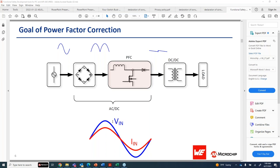Also, as you can imagine, a load with very poor power factor will draw more current than a load with high power factor for the same amount of useful power transferred. This is really not so good from an electrical grid standpoint, and you have very poor efficiency and a lot of wasted energy. So adding PFC helps to reduce mains pollution and power wastage, and keeps the current and voltage waveforms in phase.